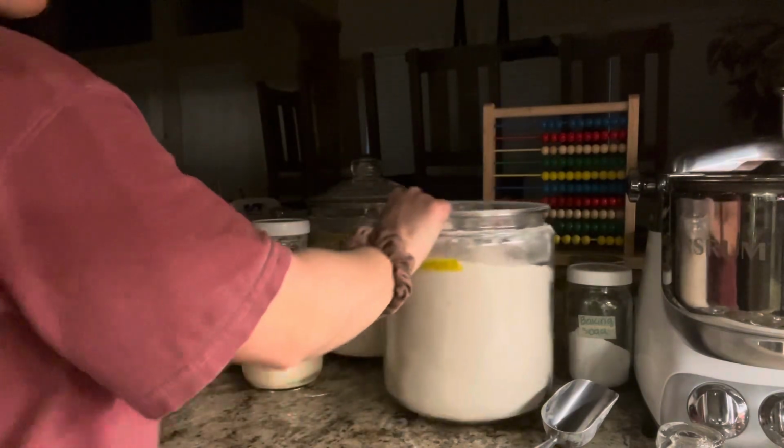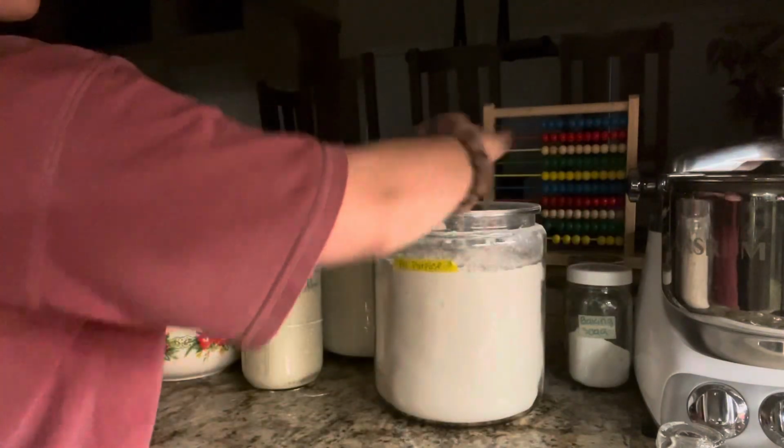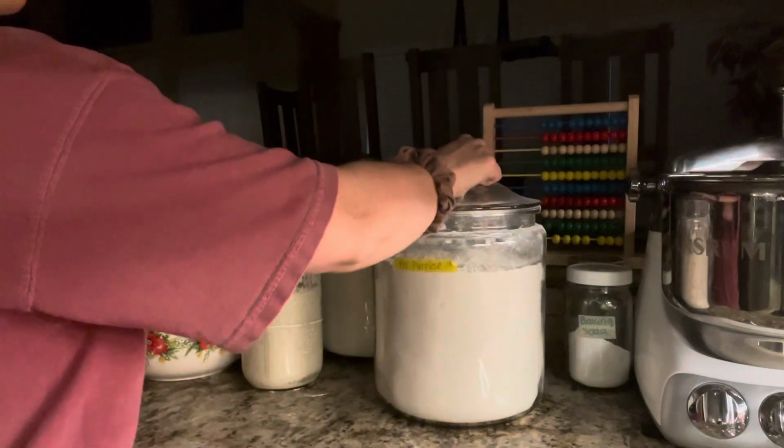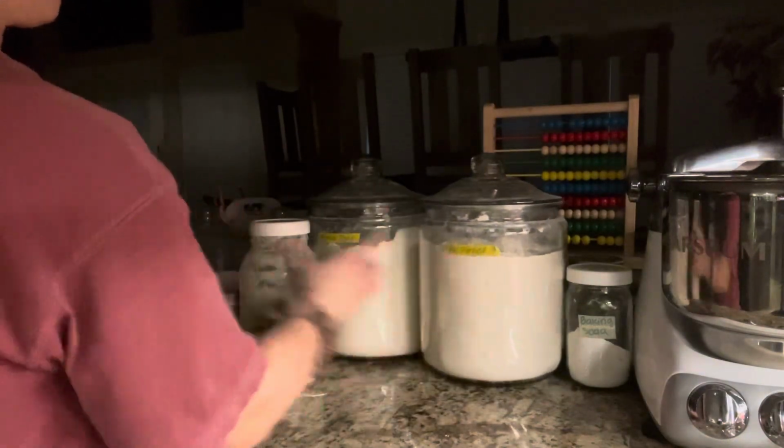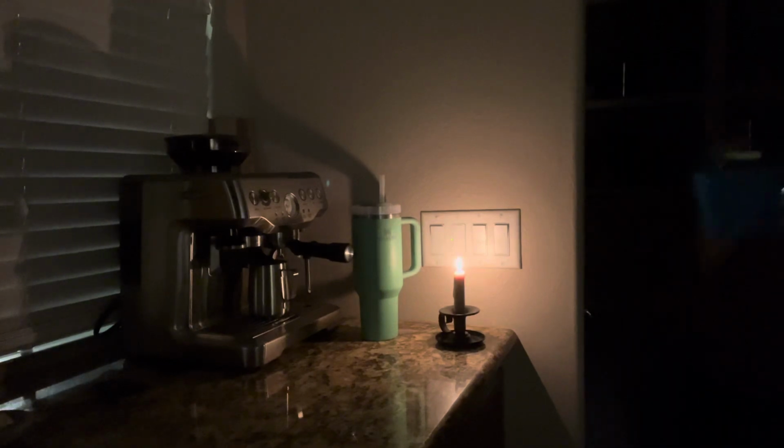I'm going to start by taking a new bag of flour out of the freezer and refilling my all-purpose flour canister here. I freeze my flour when I first get it to kill any bugs or eggs of bugs that might be in there. And yes, that is a thing. Flours, even organic flours, have bugs.